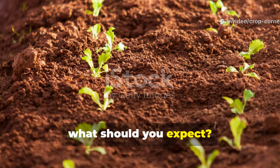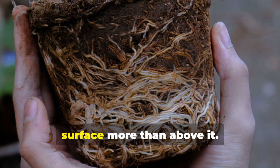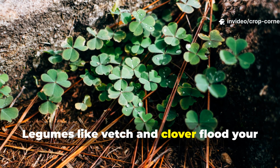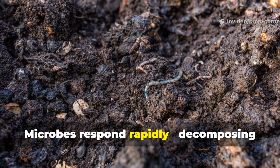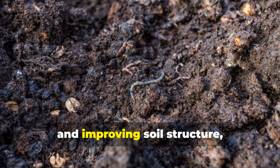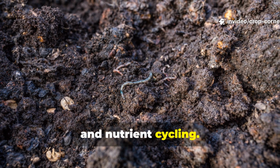So, what should you expect? Real soil transformation, honestly. You'll start seeing results beneath the surface more than above it. The root systems from rye and buckwheat break up tight zones. Legumes like vetch and clover flood your soil with nitrogen. Microbes respond rapidly, decomposing roots and biomass, turning them into humus and improving soil structure, water retention, and nutrient cycling.